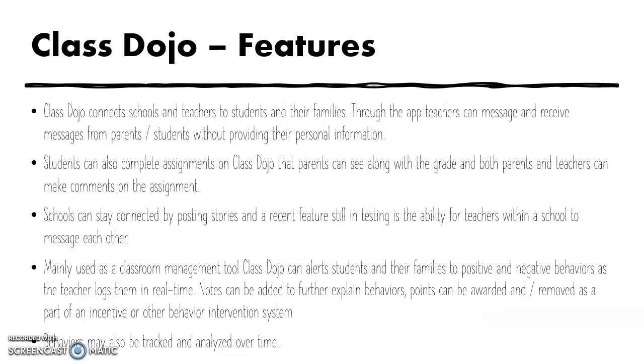Teachers can message each other, and I've used the portfolio addition to this app, as students could complete assignments that are shared with parents, and parents can comment on those assignments. We used it in the beginning of the year and moving forward for goals.